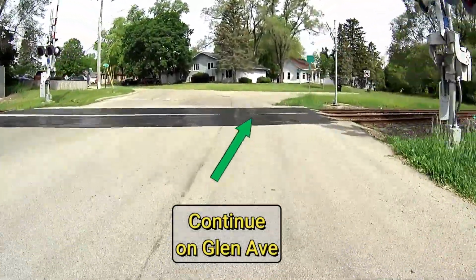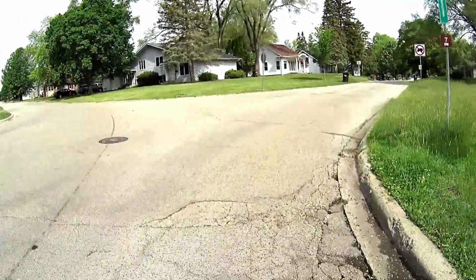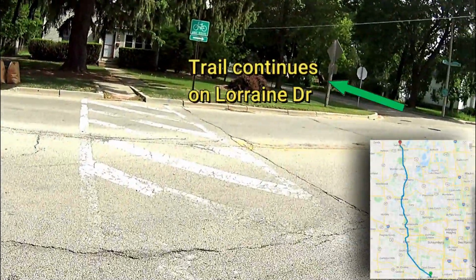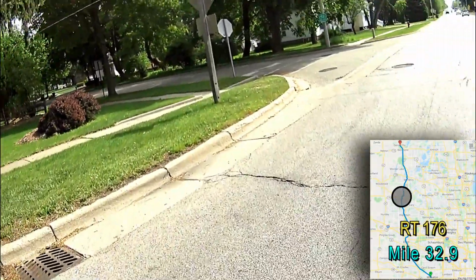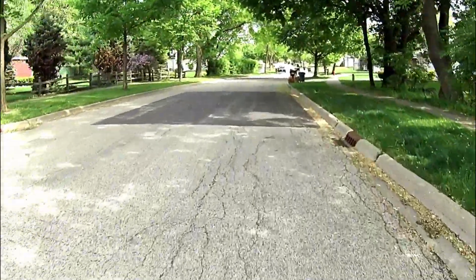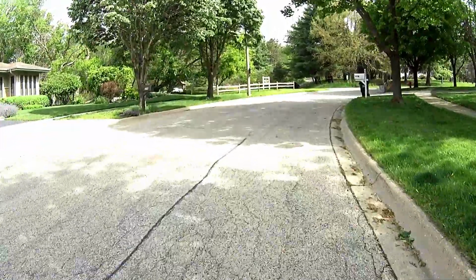East Street will take you to Glen Avenue, which then in turn will bring you up to Route 176. At Route 176, the trail makes a slight jog over to Lorraine. And you would then take Lorraine Drive up, and you're again within a subdivision. And within this subdivision, you will find a small park. It's almost as if it's one vacant lot that's been taken out and made into a parking lot. And this is for access to a nature preserve that's right here.